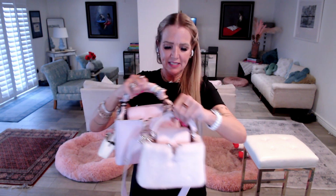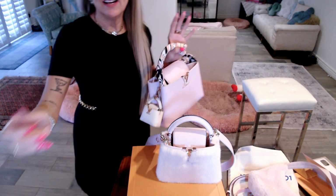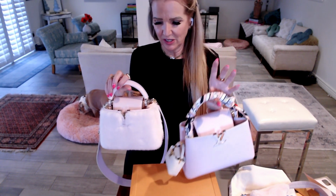And then finally, I want to show you the BB size Capucine compared to the mini. So when I'm holding them up like this, it might not seem too different, but they are. If you haven't seen my video, you can go back and watch it. Everything fits in this bag. It's a great work bag. In Louis Vuitton's description, it says that it can hold 2 phones, a wallet, and pretty much the kitchen sink. I admit, similar, but you wouldn't use them for the same thing. Well, at least I don't really think you would.